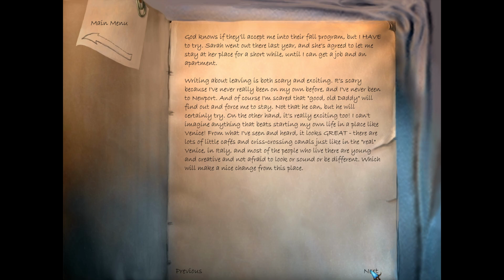From what I've seen or heard, it looks great. There are lots of little cafes and crisscrossing canals, just like in the real Venice in Italy, and most of the people who live there are young and creative and not afraid to look or sound different, which will make it a nice change from this place.